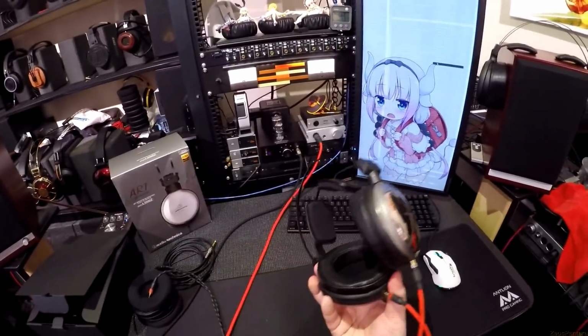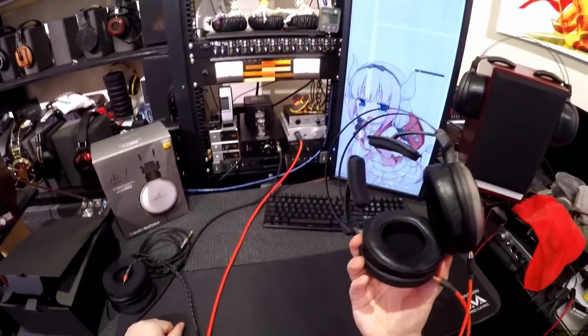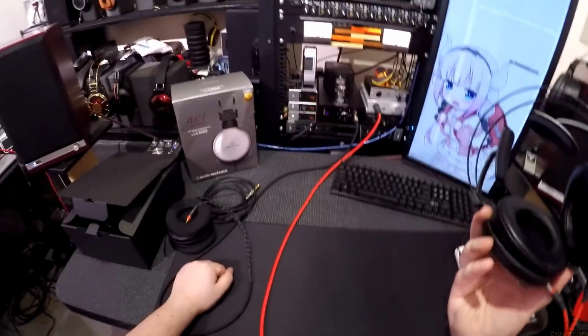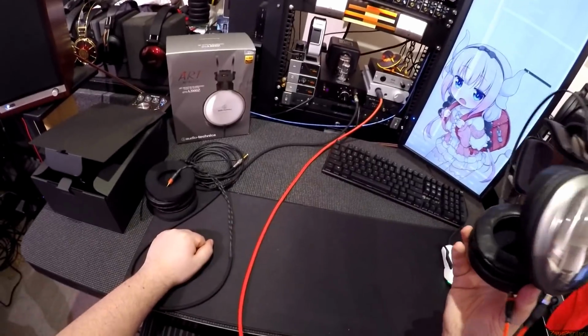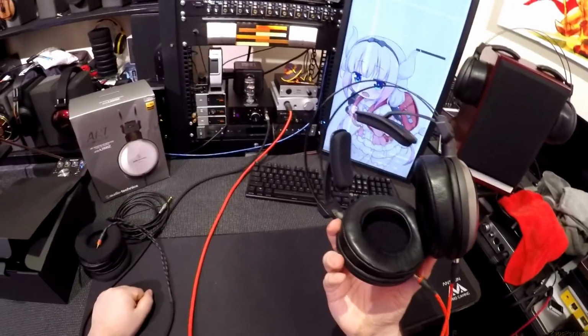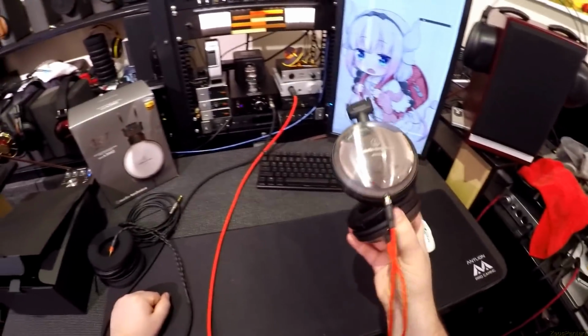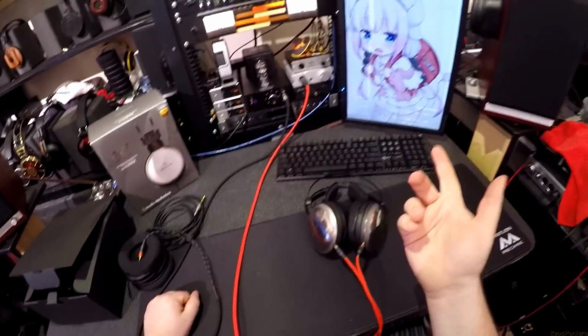So, are these worth the money? Yes, they're worth the money. But you've got to try them with these pads. And if you have the skill, by all means, rip them open. And by rip them open, I mean remove the pads.